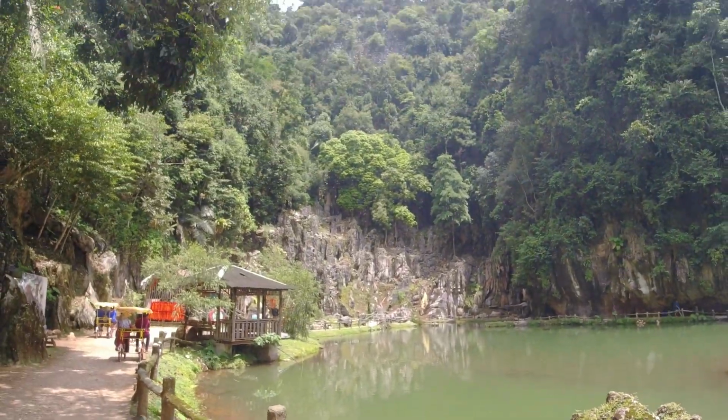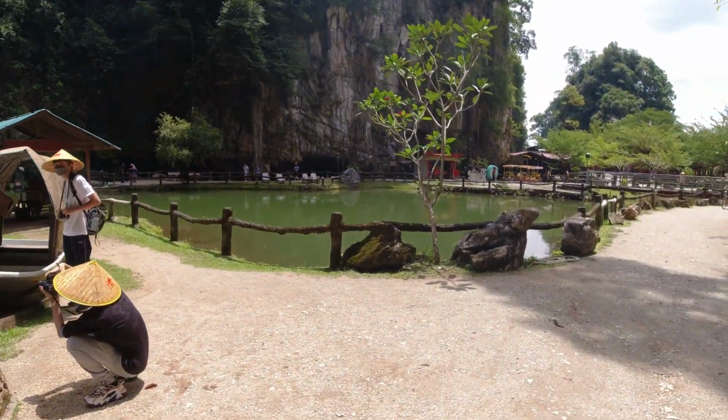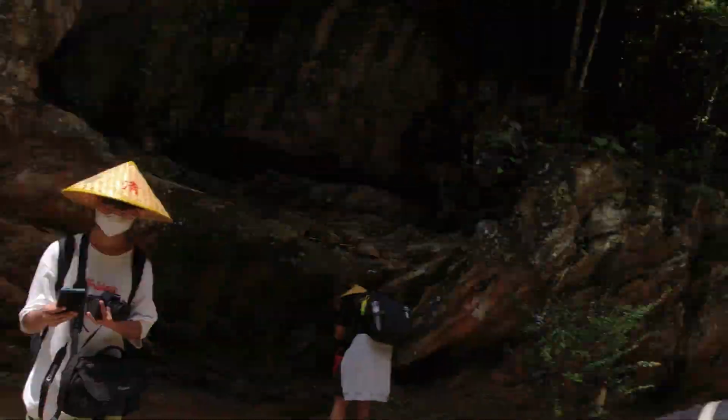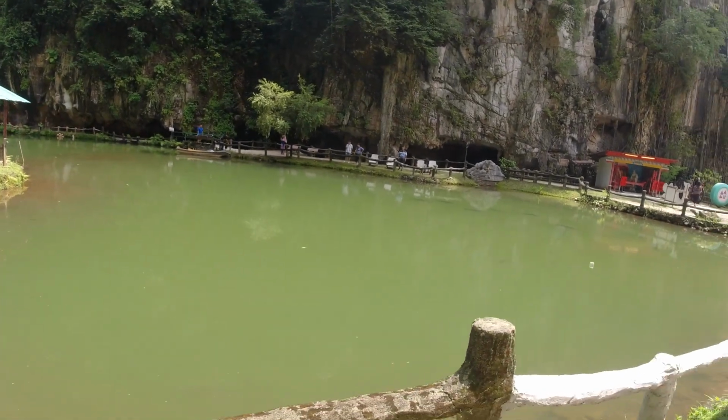Wow, this view is awesome. Such a cool little cove. I spoke too soon. The sweat is kicking in. But that's okay. It's Southeast Asia. I'm used to it by this point.